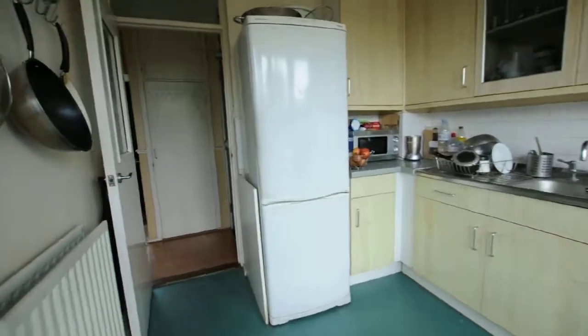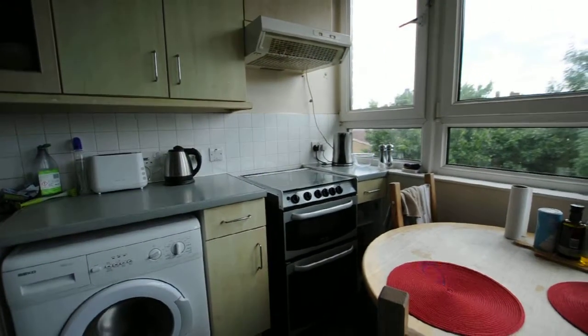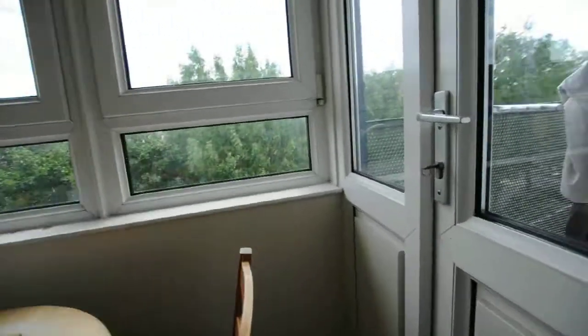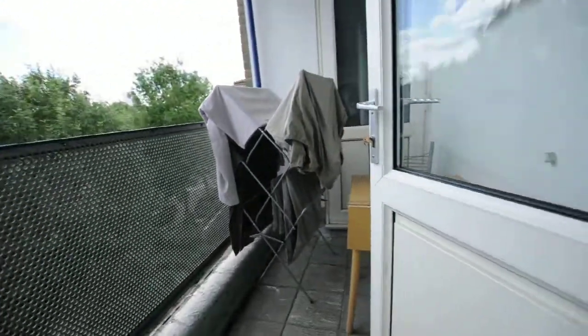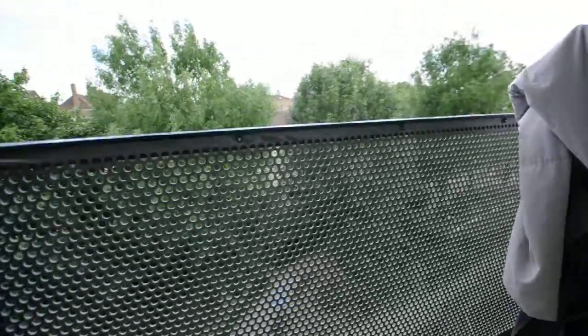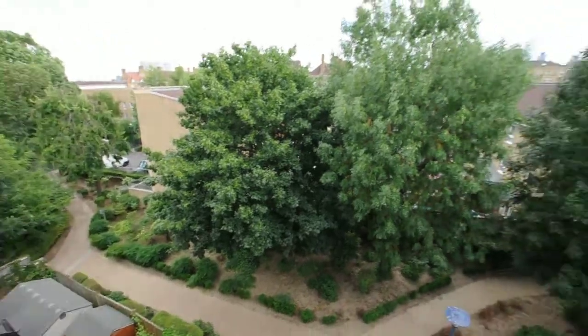So it comes with a large fridge, freezer, washing machine and cooker and oven. Then we have the balcony here. And this is the view from the balcony, so we're at the back of the building here.